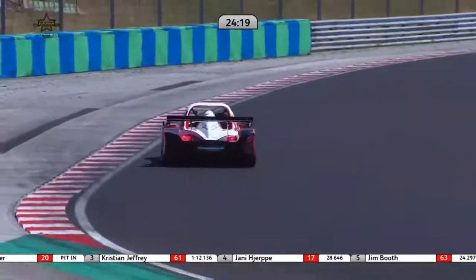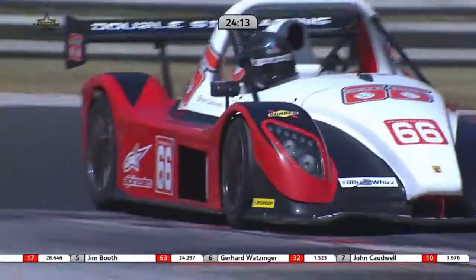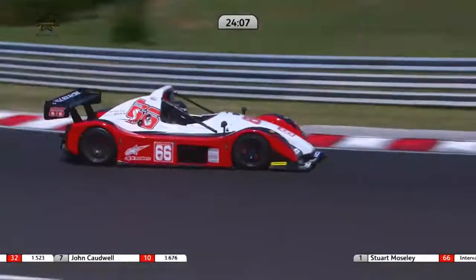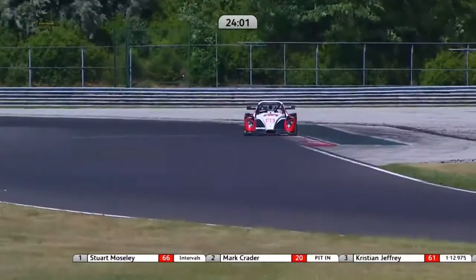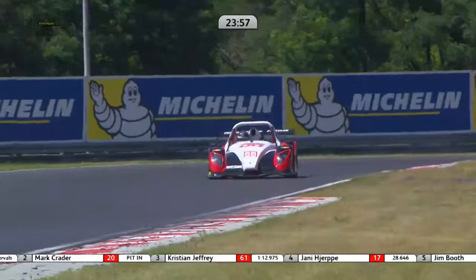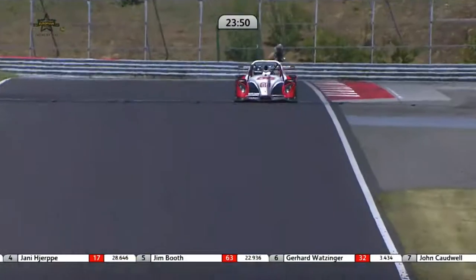Meanwhile, our race leader, Stuart Mosley, is on his way towards the pits at the end of this lap. Just navigates the chicane. It's a little squirt on towards turns 10 and 11, and then a kink at turn 12, and it's turn 13 that propels them onto the short back straight. Jim Booth has just done the fastest first sector of anybody in the race so far.